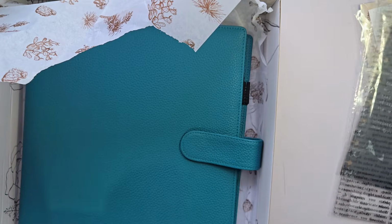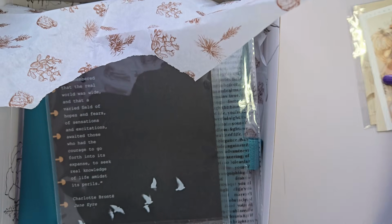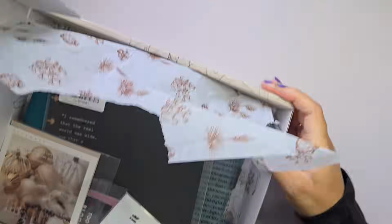I did like the quality of everything that I bought so much that I went ahead and bought a 2026 cover from them that has not arrived yet. I didn't buy it on Black Friday. But it's a cover that I can use with my custom planners. So I'm excited about that. Okay, that was Jane's Agenda. Not much from that store.